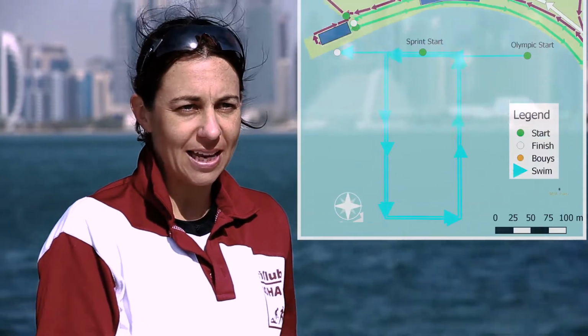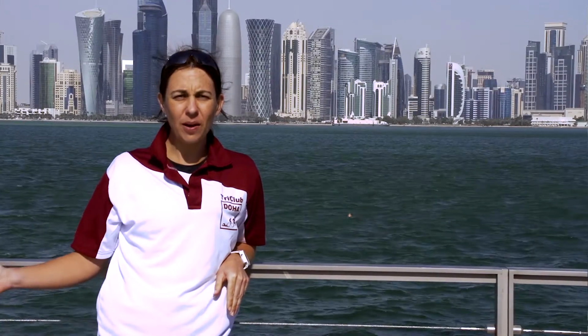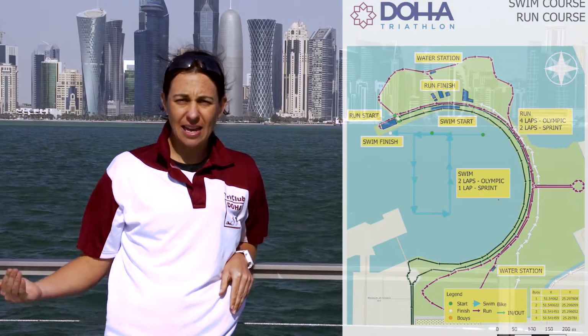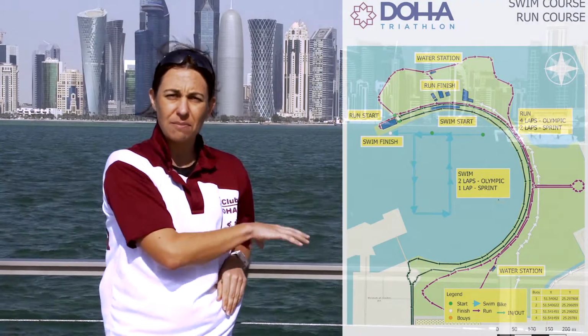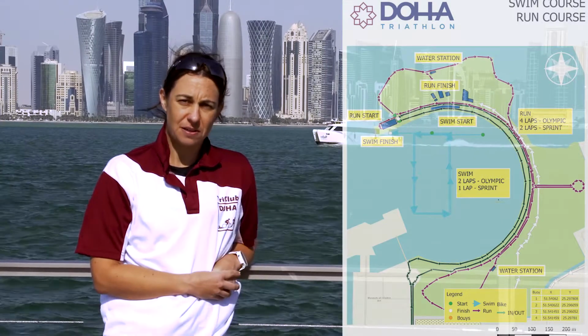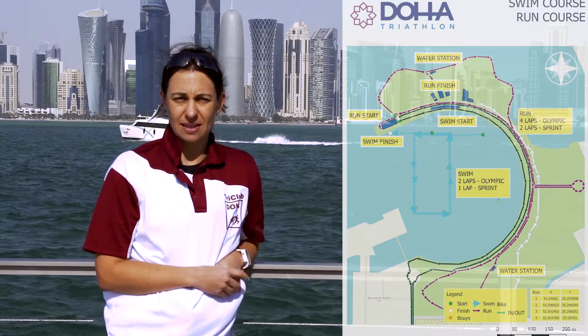From 7 a.m., when you hear the hooter, your swim will begin and you'll be swimming from a start up towards the Richard Serra structure. At that point, you will find your first buoy on your left. You will take the left turn and continue along to your second, third and fourth buoys, keeping all of them on your left. This will bring you to one loop. One loop is 750 meters. For sprints, this is your loop. You will get out at the swim exit.